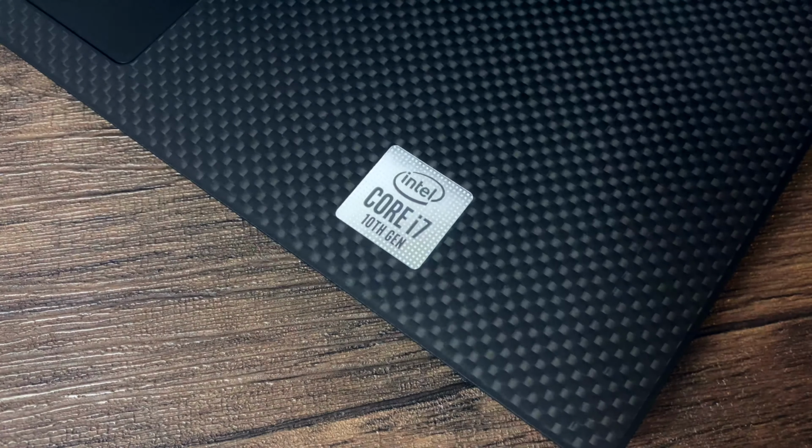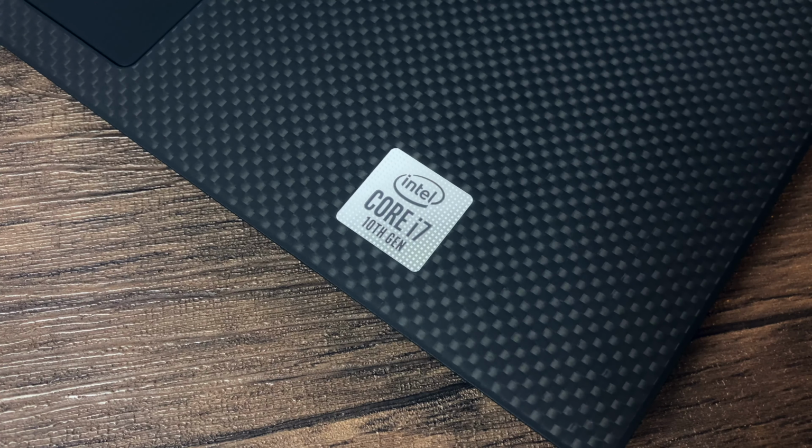Another thing I want to touch on is the carbon fiber on the inside. I use a Dell XPS 15, the 7590, I think, for my work laptop. And this one is much better. The carbon fiber just seems more resistant to all the residue that gets left on after usage. I don't find myself cleaning it as much.